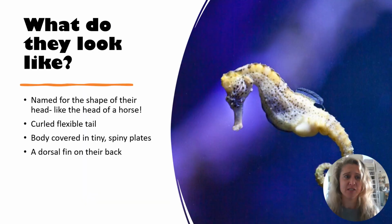What do seahorses look like? Well, the name is a big hint. They are named for the shape of their head, which is just like a horse. Their tail is curly and flexible and is used to grasp things like seaweed to anchor them down and keep themselves in one position. Their bodies are covered in tiny spiny plates and they have a dorsal fin on their back.